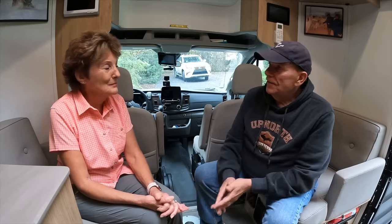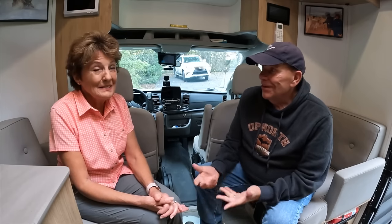So we did some checking, and they're upfitting them on all sorts of different RVs. And the idea of having a quiet air conditioner, well, it sounded really good, because then we can work in our rig when we have to work without having to turn off the AC. And it just is nicer for sleeping and everything. I mean, we'd be sitting way up front here, the air conditioner's in the back, and we couldn't record narration for a video like this because it was so loud and noisy.